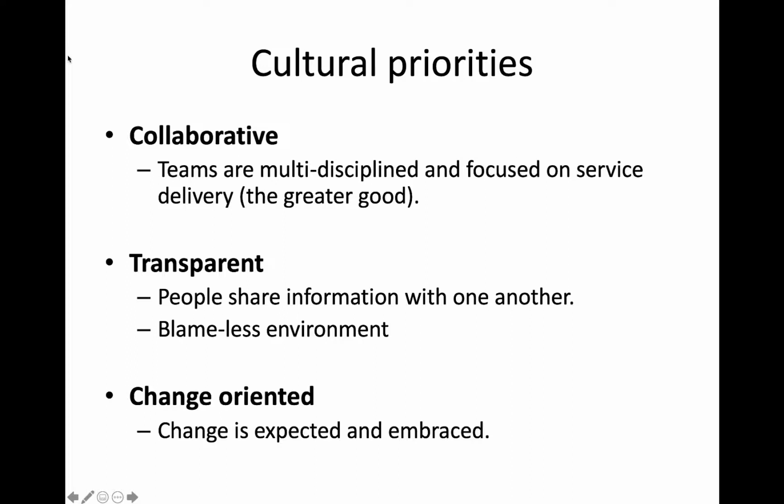DevOps also encourages a very transparent sort of culture. And this is a culture where people are sharing information with one another. They're not trying to hide information. And it's a blameless environment. We recognize that people make mistakes. Oftentimes those mistakes aren't necessarily based on a lack of experience or a lack of quality in that individual. Those mistakes are due to poor documentation, poor training, fragile software code, etc. So in a DevOps culture, we tend not to blame people. We blame the process.